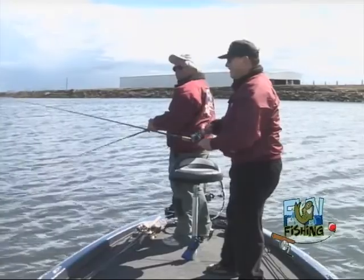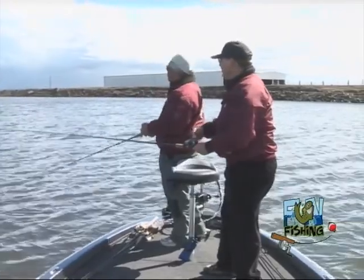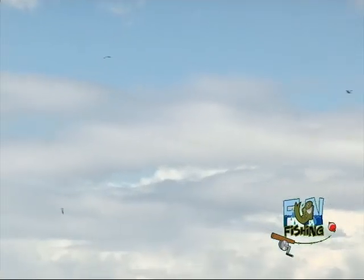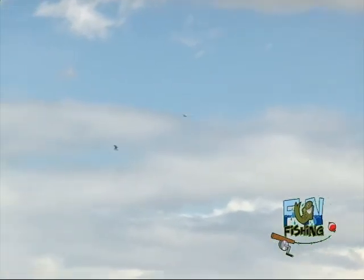But birds are always important. I'm always looking for them, because in the Delta you've got sloughs. You can look over and see them 100, 200, 300 yards away, and I'll zoom over there.